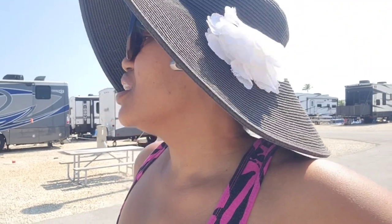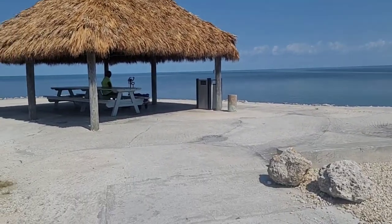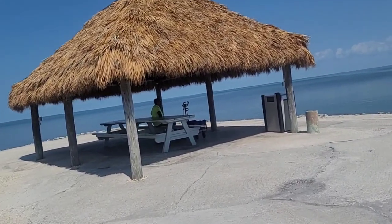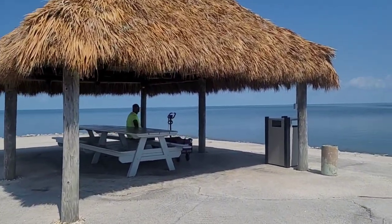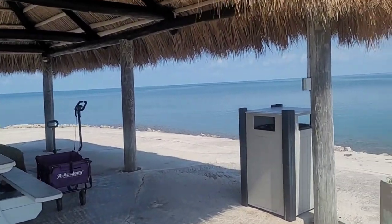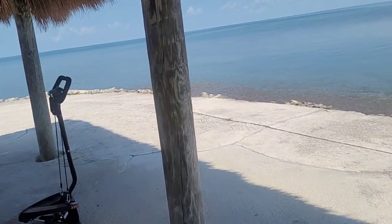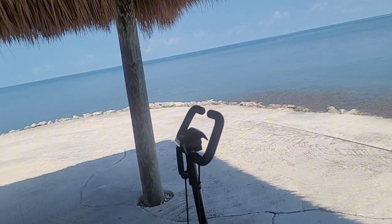Beautiful morning. Just got finished trading today. Now I'm coming over here. I decided I wanted to exercise with this view, so we brought the little stepper over here. And this is gonna be my view.